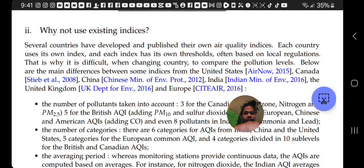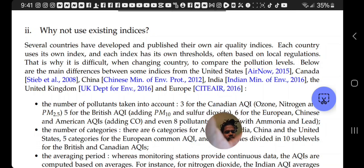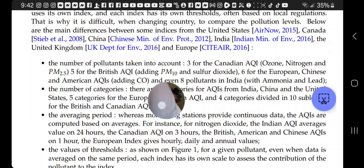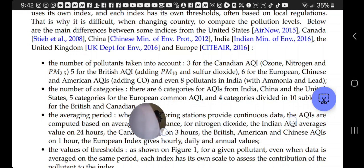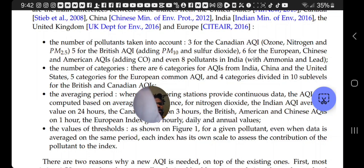One second. All right, I'm back. All right. The number of pollutants taken into account: 3 for Canadian, ozone, nitrogen dioxide, and PM2.5; 5 for the British, adding PM10 and sulfur dioxide; 6 for European, Chinese, and American, adding CO. Even 8 pollutants in India with ammonia and lead. Man, we need that over here for real. The number of categories were 6 categories of AQIs in India, China, and the United States, 5 for European, and 4 categories divided into 10 sub-levels for the British and Canadians.